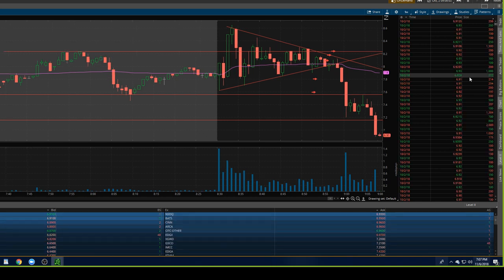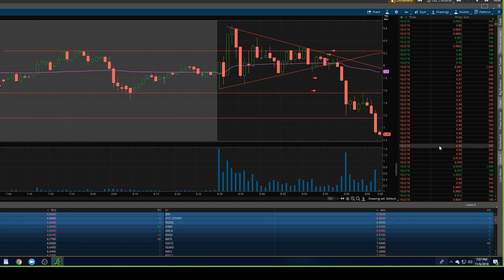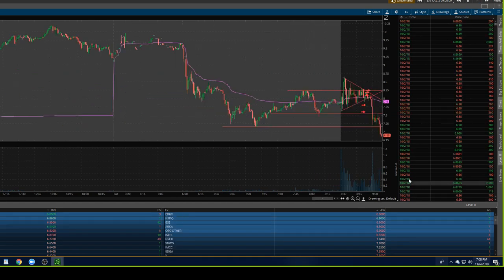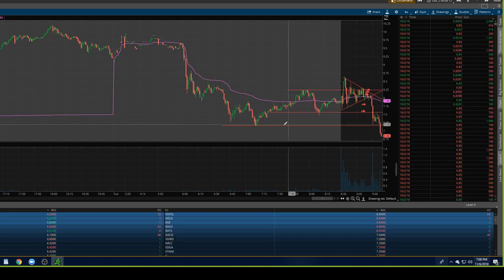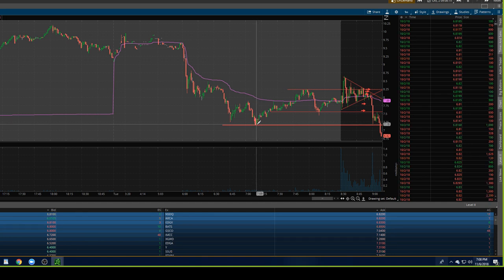That's where I actually covered, right there, when it just stopped. I covered here and got filled at 705, but you could have still held it, because momentum was still driving it down. Now it has that resistance here. So you could hold to that level and just keep going down.